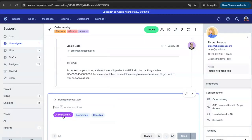And you can access this in the new inbox experience. This is all kind of a part of that. And with one click of a button, you can use AI to generate a draft reply to the question that you need to answer. And drafts will use all of your previous email replies and articles from your knowledge base as data sources to create a reply.